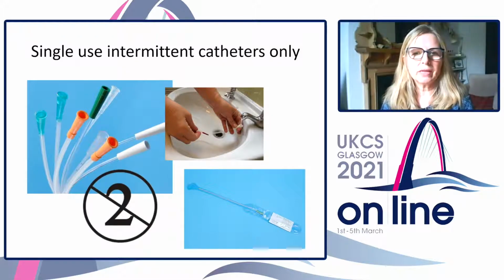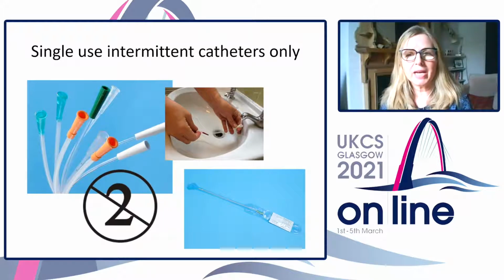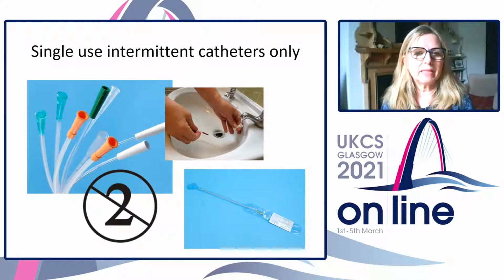However, around 2000, licensing regulations changed, and in the absence of evidence-based cleaning guidelines, all flexible intermittent catheters, even uncoated ones that could be cleaned and reused, became licensed for single use only, with the adoption of this crossed-out symbol too. And this situation remains today.